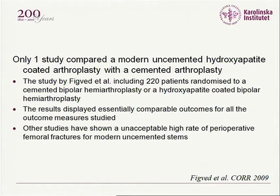Only one study compared a modern uncemented hydroxyapatite-coated arthroplasty with a cemented arthroplasty. That is the study by Figwood from last year, including more than 200 patients randomized to a cemented bipolar or a hydroxyapatite-coated bipolar. The outcome was essentially the same in both groups. But in other studies on modern press-fit fixed uncemented implants, there is an unacceptably high rate of perioperative or early postoperative fractures for uncemented stems.